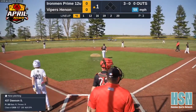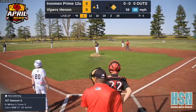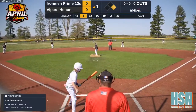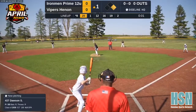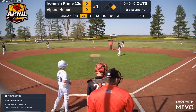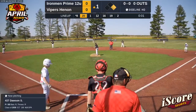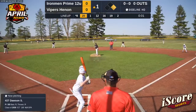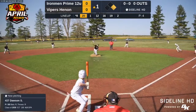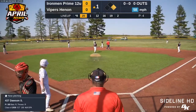Now up to bat number 20 for Ironmen, which is Jace Hoover, I believe. Pickoff attempt. It's up high. They got a runner. Henry throws it. Oh, he was safe. He had a beat on it. Good throw, Henry. Good throw, bud.